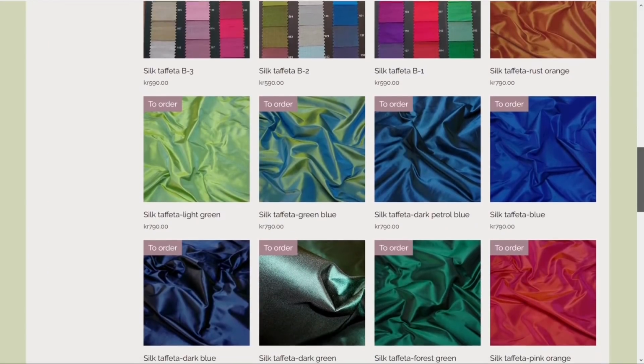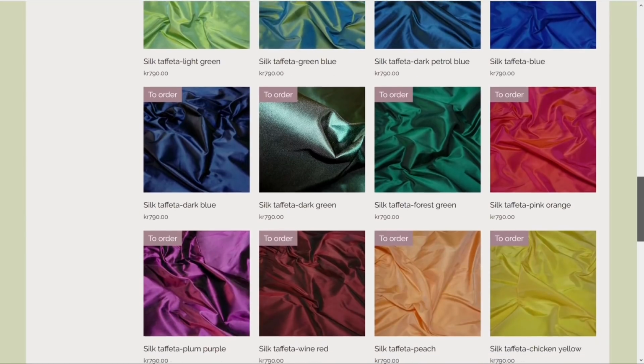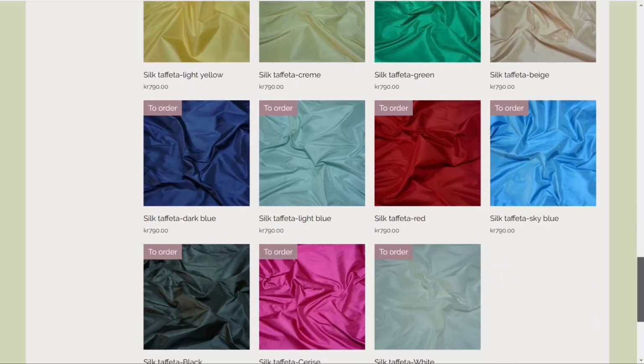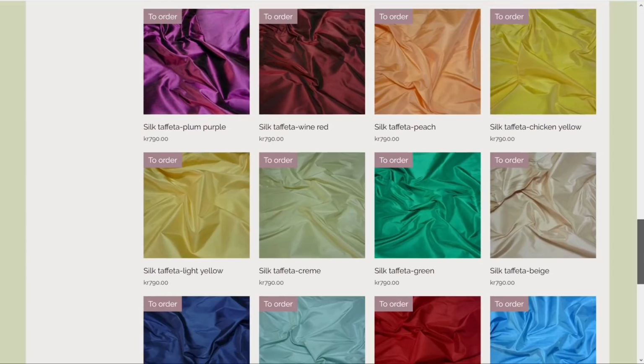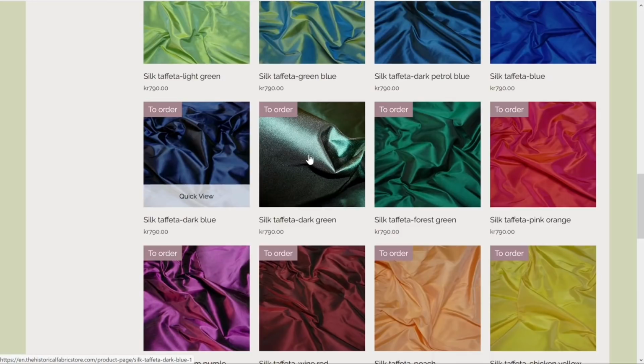Their silk taffeta is even more expensive, but man, is that some beautiful silk. So basically, I don't ever recommend anyone come here and buy from this store because it's way too expensive, nor do I recommend, oh, unless you're Swedish, maybe this is the best place for you to buy if you're from Sweden, and I know that there are viewers here from Sweden. But dang if this ain't expensive. This is so much money. Wow, look at this. These are just lovely.